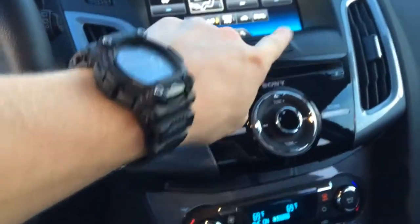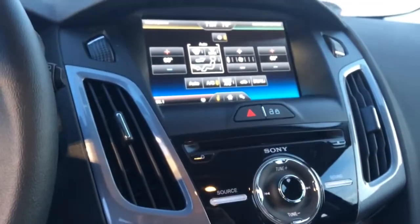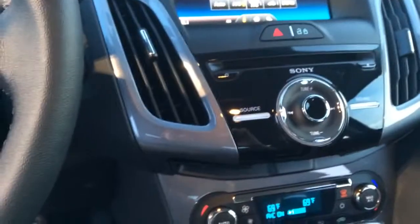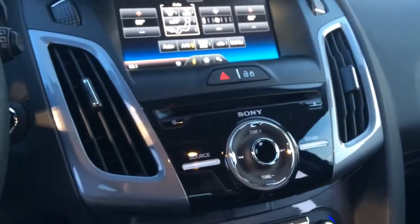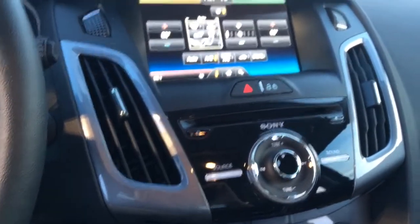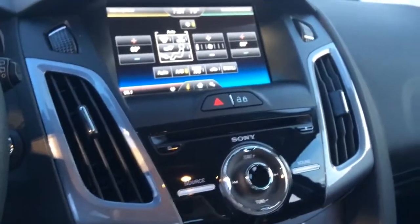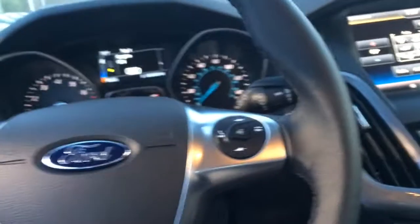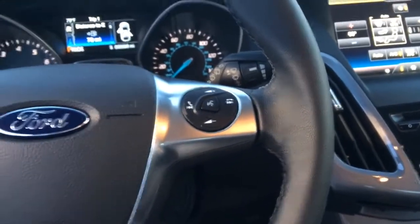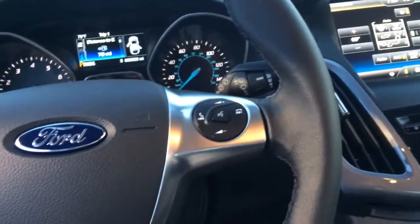Your lock buttons are up here rather than on the door. This is the Sony system as well. That's basically it. I can't think of anything else that is a crazy difference between the two cars, but those are the ones that I have, with my experience and what you told me. It's pretty dang close to what you were after, you know.